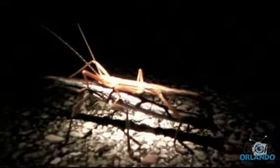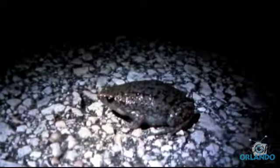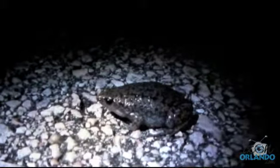This is a pair of two-striped walking sticks, the male being the smaller one on the back. Now if these guys are disturbed or threatened, they can actually shoot out a stream about a foot long of foul liquid that if it gets in your eyes would burn, so I wouldn't go grabbing one of these guys. This is an eastern narrow-mouthed toad. These guys are normally found underneath leaf litter, logs, or old wood piles and have a taste for ants. These are one of my favorite frogs of Florida.